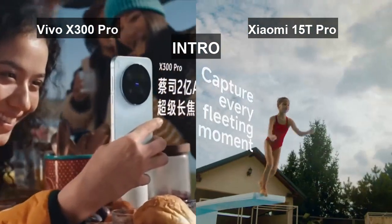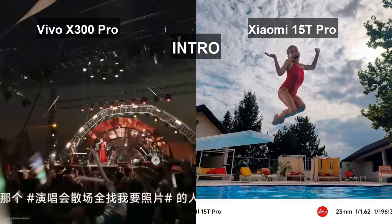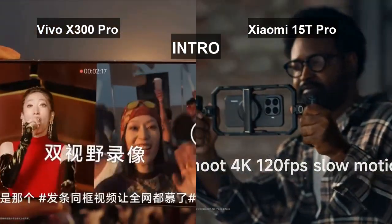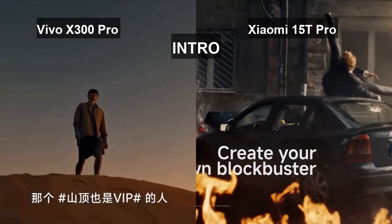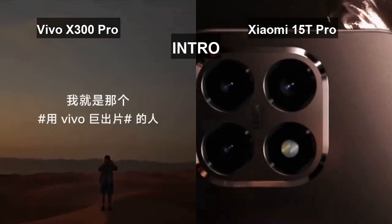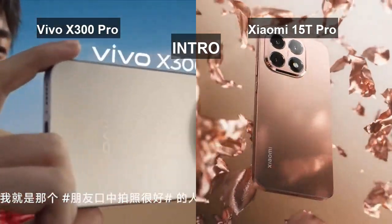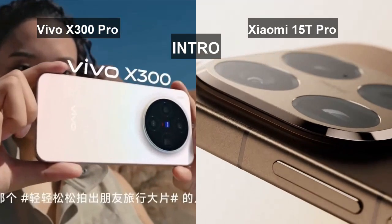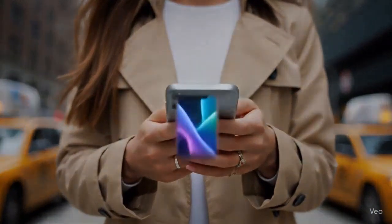Which phone delivers the best display, camera prowess, and performance? Can Vivo's advanced imaging chip outsmart Xiaomi's AI speech recognition and Dolby Atmos speakers? And when it comes to battery life and durability, who really takes the crown? Stick around because we're about to uncover which flagship truly deserves your money. Is the Vivo X300 Pro's photographic mastery worth more than Xiaomi's 15T Pro's raw zoom power?